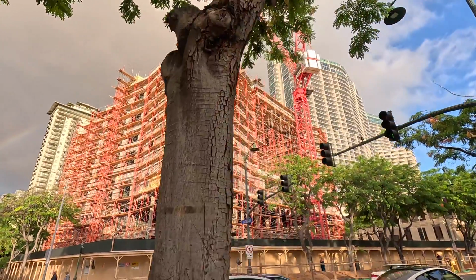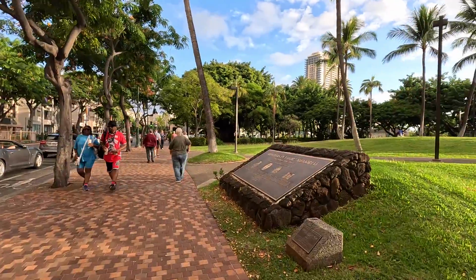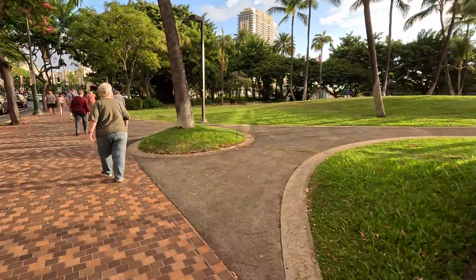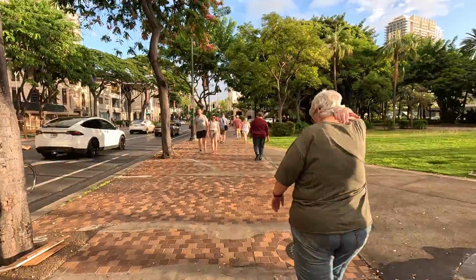Over here on the left-hand side is some construction, and then just behind that construction is the Ritz-Carlton Hotel. It's a hotel as well as residences, and we recently did a hotel walkthrough of that property, which we'll be showing later on this month.